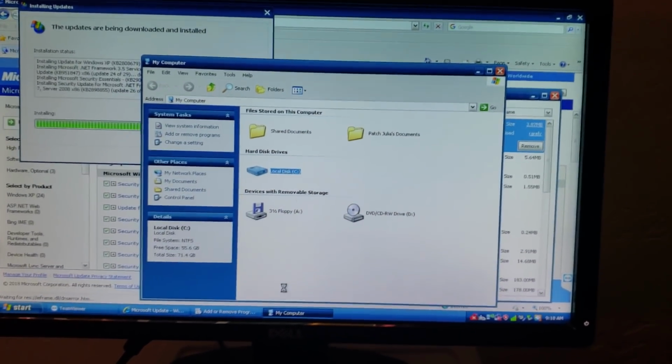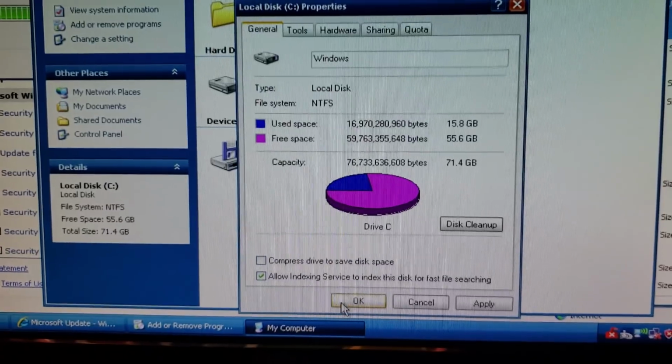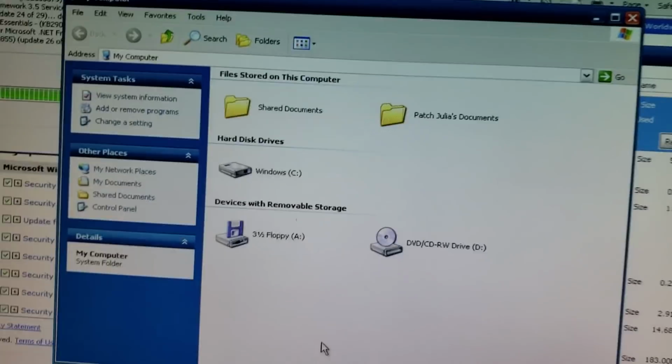So I'm gonna do this for... You know, okay, team, here. Windows. Yeah, good idea. There we go. That's better. That's way better.